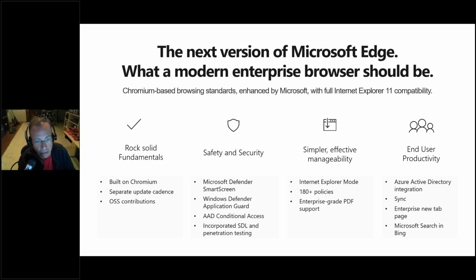And then in Edge, we seek to differentiate by providing the better enterprise experience or user experience, whatever the case may be. But even if you are using another Chromium-based browser, you will still benefit from those investments. We have the separate update cadence. We are, as I said, contributing into open source across the board to make sure that we improve the experience for everyone.